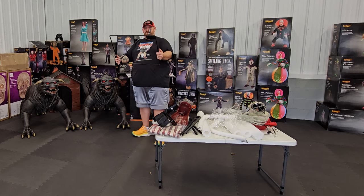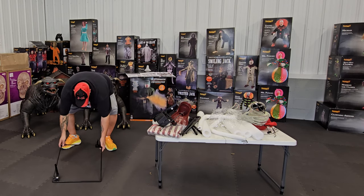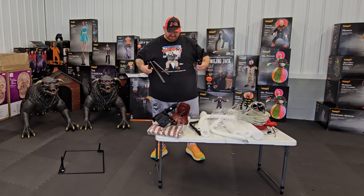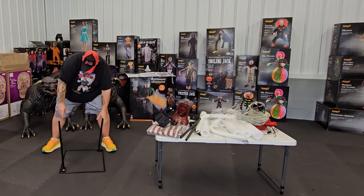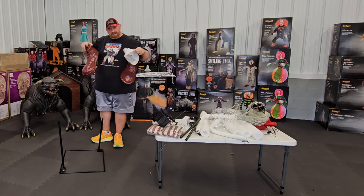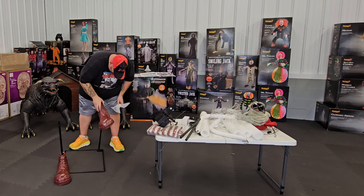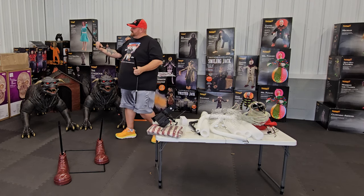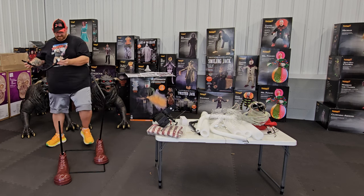So let's start with the base here. And I believe it goes like this. Then we gotta find B, which is these two. One there, Enormo clown shoes. C and D, and C goes in the back. All right, D goes in the front.